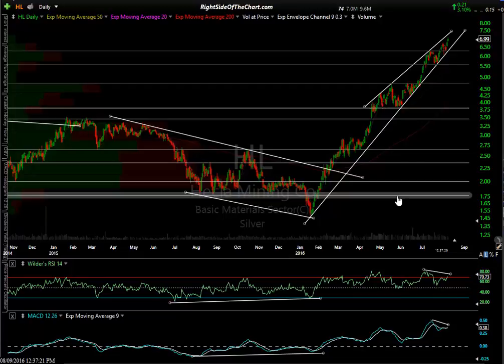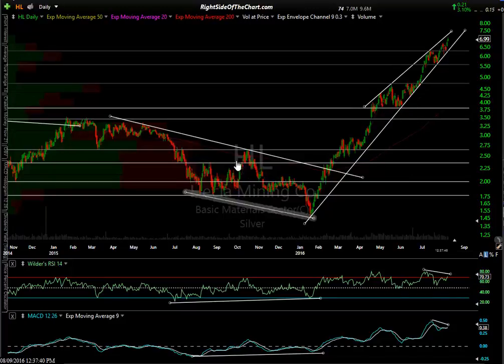We need that catalyst. We need that trigger. These guys have been at resistance long term. I'm not going to go into those charts right now. I've covered that before. GDX is at very long-term resistance. A lot of the big names are at long-term resistance levels, extremely overbought, and more importantly, just beautiful. This is just one of many.